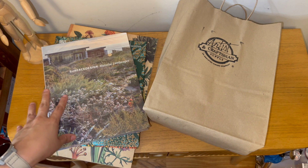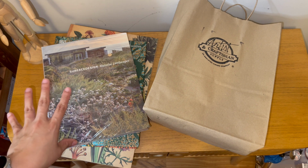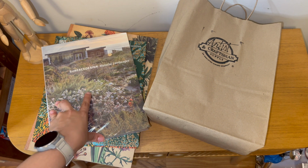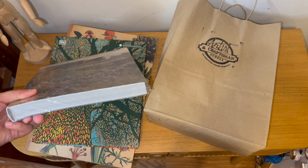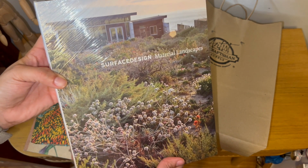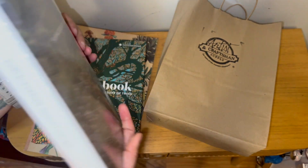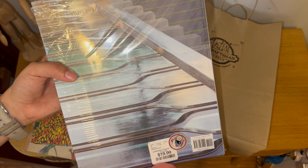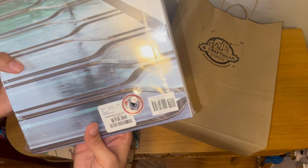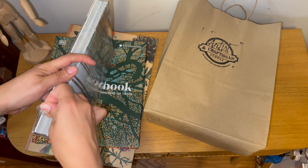I wanted to dive into some more research on landscapes and different resources for inspiration and factual things. So I found this book. I'm not exactly sure what's in it because it was sealed, but I saw that this was about surface design and material landscapes. So I'm assuming it has a little bit to do with architecture and interior design. And I purchased this book at TJ Maxx for $20, and I'm interested to see what it looks like. So let's open it together.